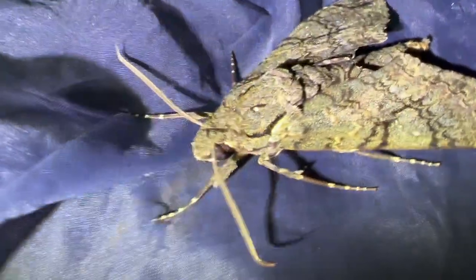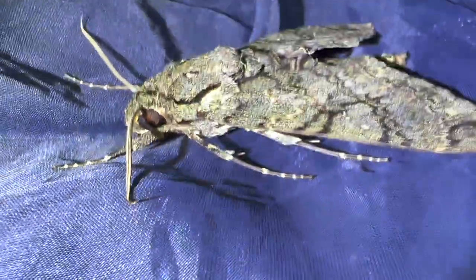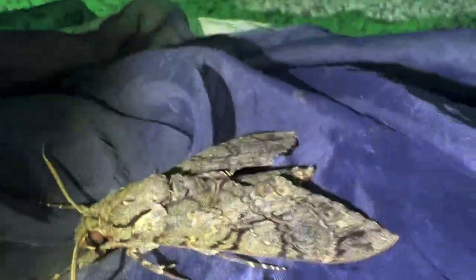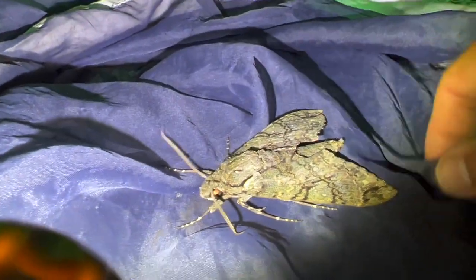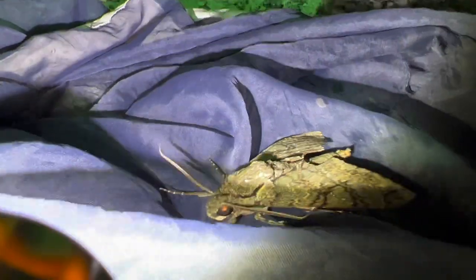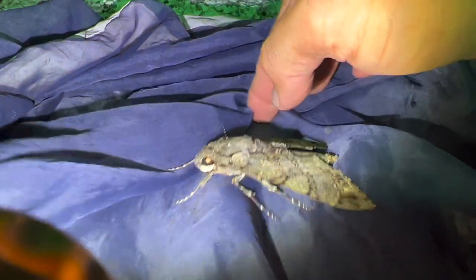So this giant sphinx just rolled into my light. This is Cocytius antaeus, the giant sphinx. What I'm going to try to do is show you guys a little bit about this moth without scaring him. It has one of the longest proboscises of any moth. Oh, no, don't go. Stay. Okay, let's see if I can show you the proboscis on this thing.